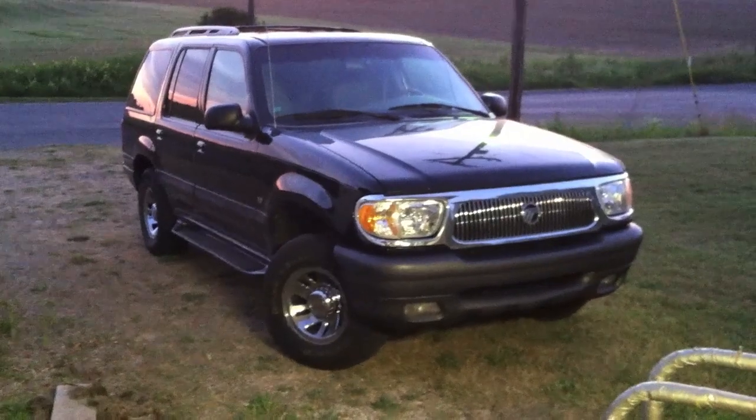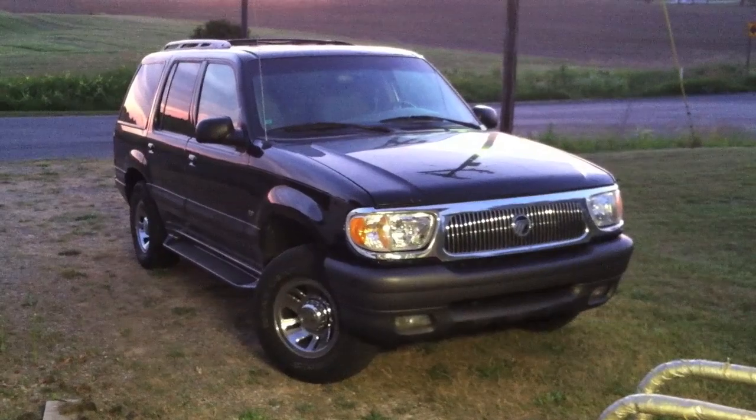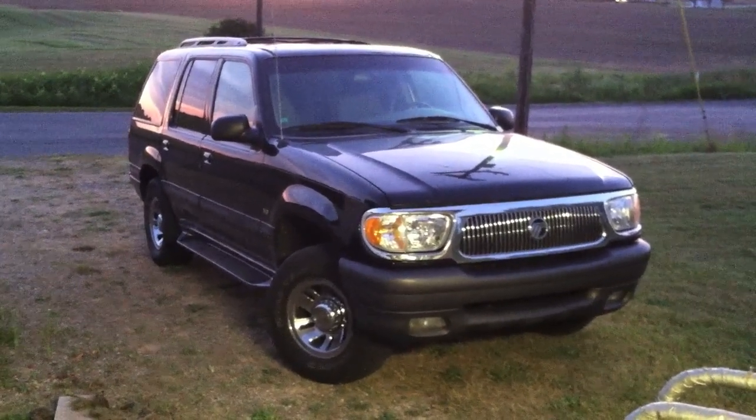Let me show you my daily driver here. It's a 2000 Mercury Mountaineer, 5.0 liter V8, all-wheel drive, about 150,000 miles.